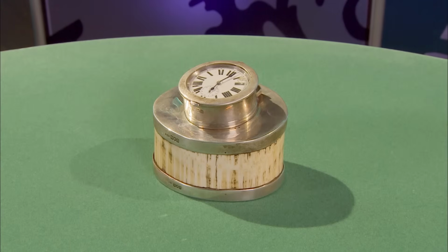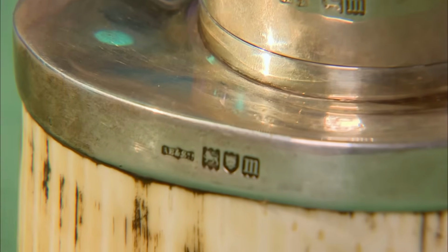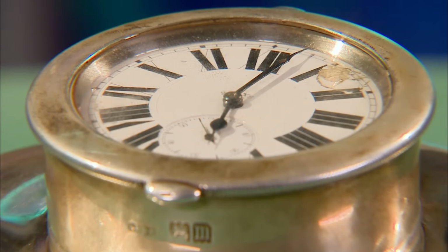Hello, Anne. Hi there. This looks an extremely interesting object. Thank you. Tell me, what do you know about it? It belonged to my husband's great grandmother. It's now been passed down to my mother-in-law. And what's made you think about maybe selling it today? My mother-in-law has it in a cupboard, collecting dust. So we thought we'd come along to the deal and try and sell it.